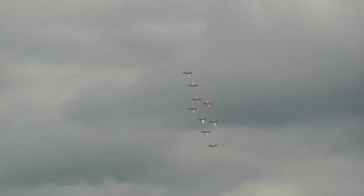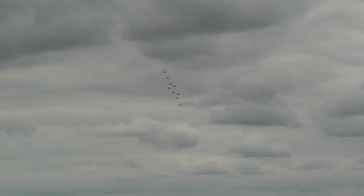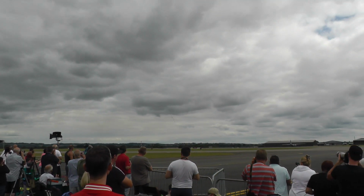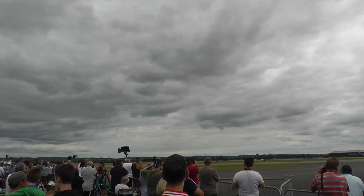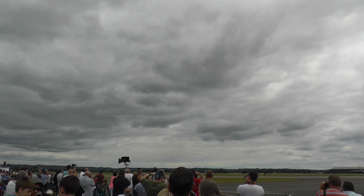On the left of Red 1 in Phoenix is Red 3, Squadron Leader Mike Bowden. Mike has previously flown the Harrier and the Tornado GR4. He's served 4 years already as a team pilot, and he returns in 2019 to replace the injured David Simmons. In from the left-hand side, it's Phoenix, the coloured smoke about to come on.